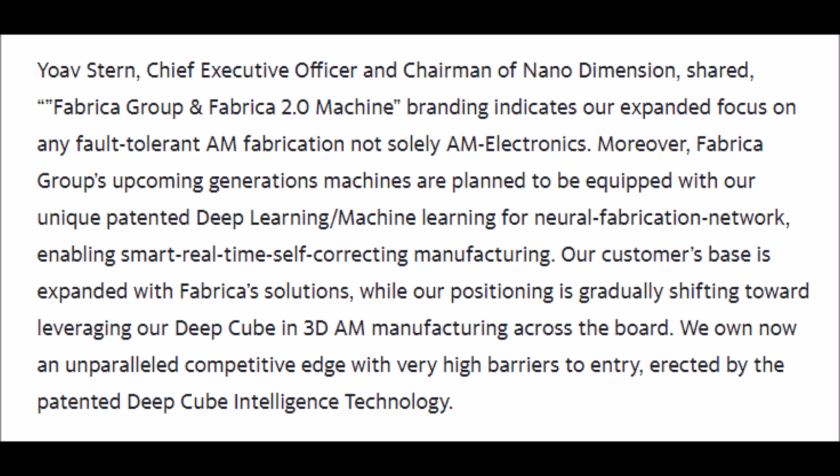In response, the Chief Executive Officer and Chairman of Nano Dimension shared this, and I quote, "Fabrica Group and Fabrica 2.0 machine branding indicates our expanded focus on any fault-tolerant AM fabrication, not solely AM electronics. Moreover, Fabrica Group's upcoming generation machines are planned to be equipped with our unique patented deep learning/machine learning for neural fabrication network, enabling smart, real-time, self-correcting manufacturing. Our customer base is expanded with Fabrica's solutions, while our positioning is gradually shifting toward leveraging our DeepCube in 3D AM manufacturing across the board."